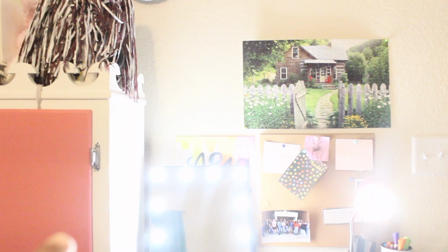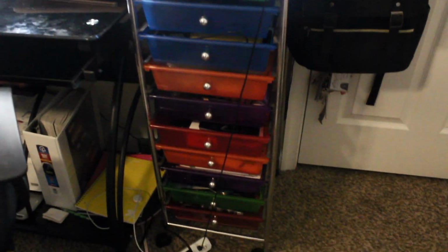It's black. It's simple. I just have that. And then above my desk, I have a cork board. Then I have this puzzle I did during quarantine. And then I have this painting I painted behind there. And then I have this little cart where I keep all kinds of stuff in there. And then behind the cart, I keep my UGG cleaner. I have my bonnet, my laptop charger, some hand sanitizer.